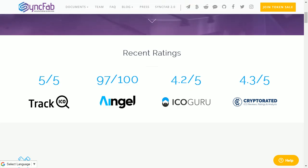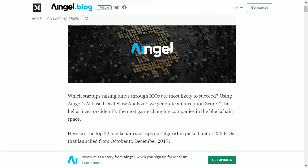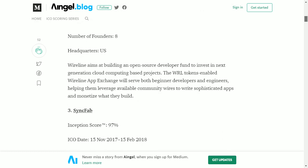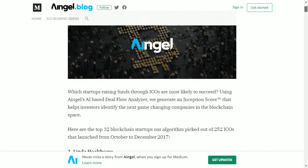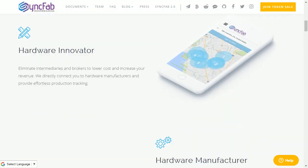But what's even more impressive here is an article from Angel's blog that shows the top 32 ICOs, and this was not really mentioned on SyncFab's website, but if you look here, SyncFab is actually number 3, guys, number 3. And it just kind of runs down their detail on SyncFab here. So I was very impressed with a number 3 rating from Angel's top 32 ICOs in the 4th quarter of 2017. So that's excellent.